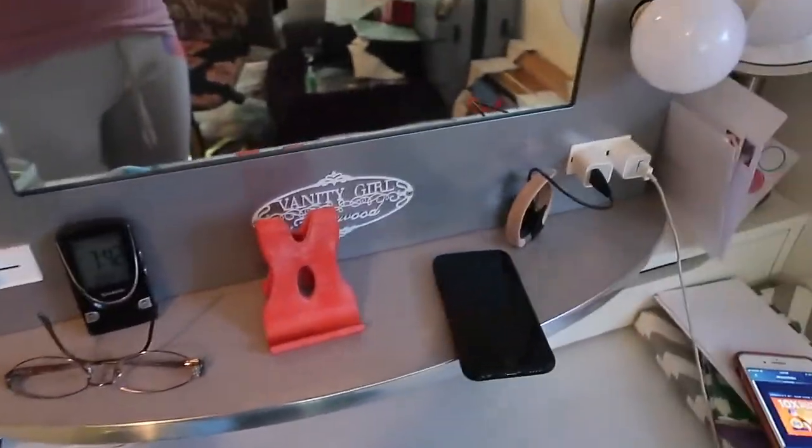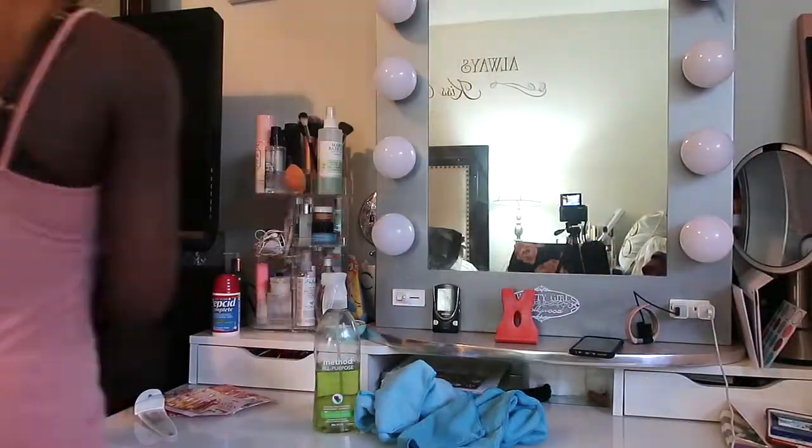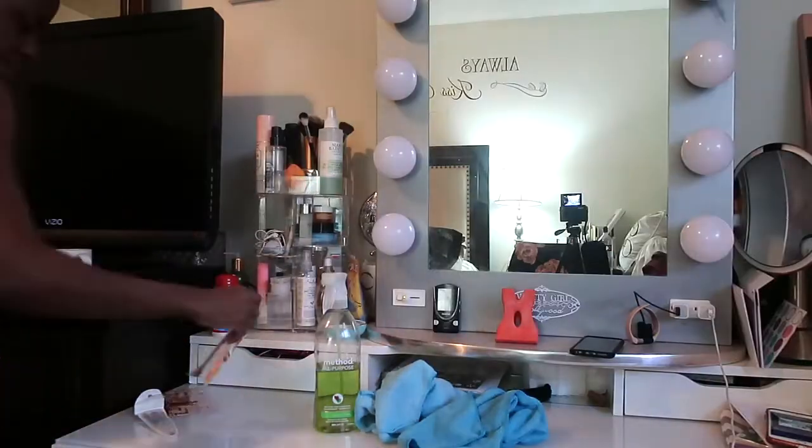Shout out to Nina Renee. I did go ahead and get these microfiber cloth towels, $10 for $5.99 at TJ Maxx. Okay, so here we are. Yep, I have my coffee.